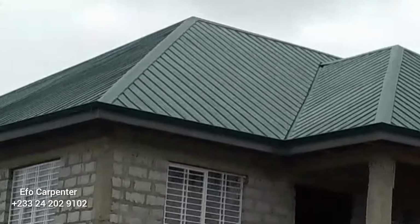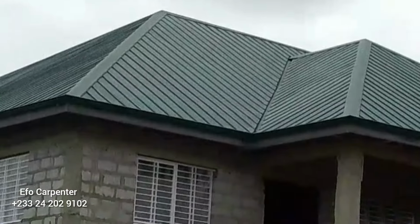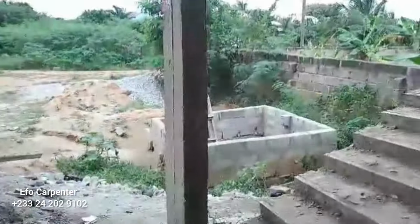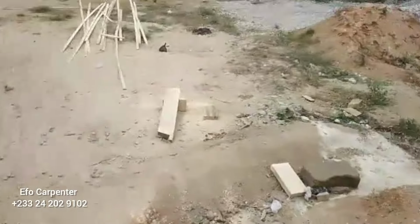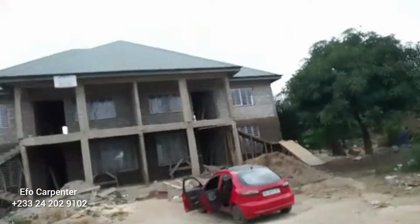So as we can see, everything has been okay. So this is how the roofing can end.